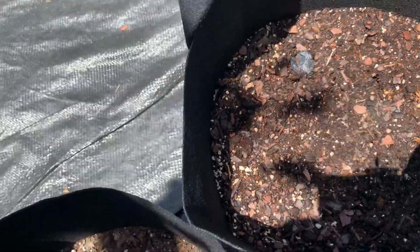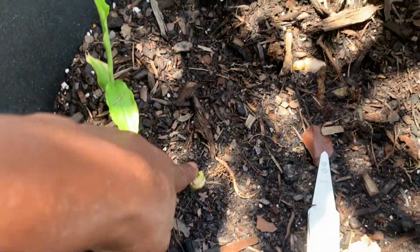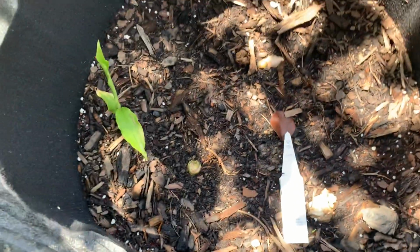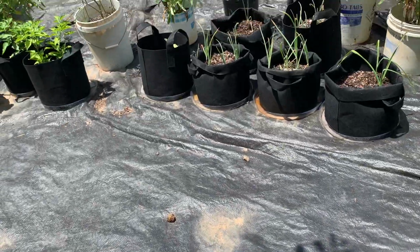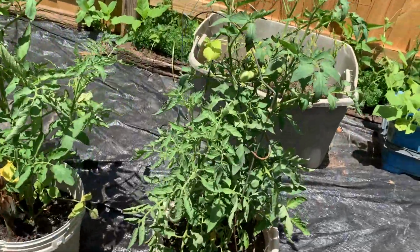Over here, let's see. I don't know if it's going to come out over there, but there's another ginger here. And there's another one, and over here. Oh, there's another one over here and here. So I got a good amount of ginger in there. But there's everything else. It's just a little update.